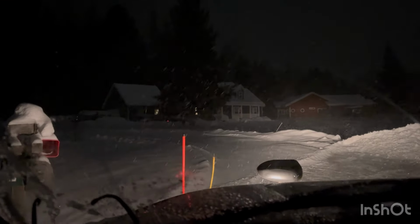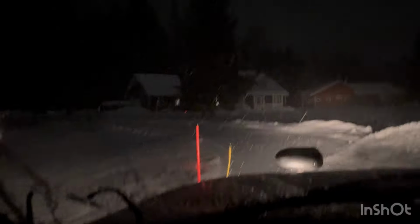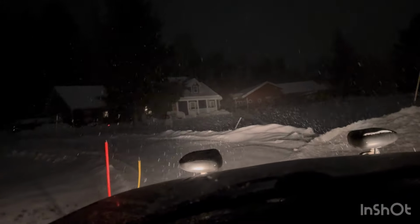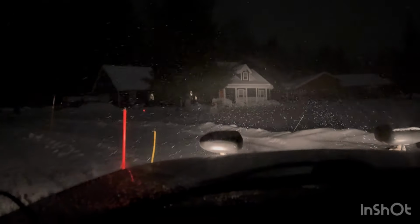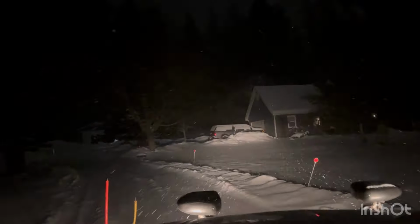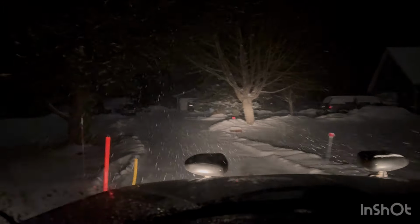Hey, so this is my first house that I do. Looks like we got maybe 3 or 4, maybe even 4 inches here already. It's about 6 in the morning. Super light and fluffy, which I really like.